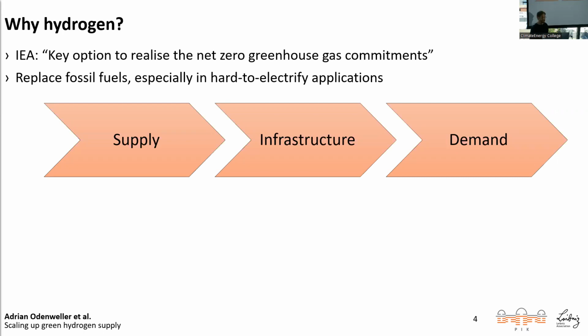So essentially, looking on the very right-hand side here, on the demand side, really asking questions like, well, if we have the hydrogen at some point, where do we use it? Where do we put it? And a lot of interest went into that. For example, there's the famous hydrogen ladder by Michael Liebreich, and also other research that really deals with where we put the hydrogen once we have it.